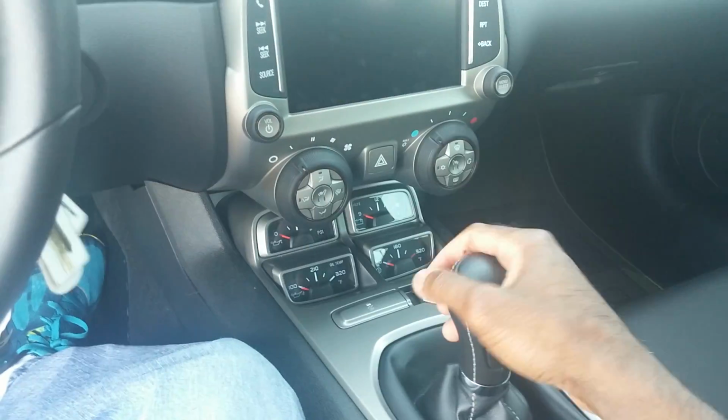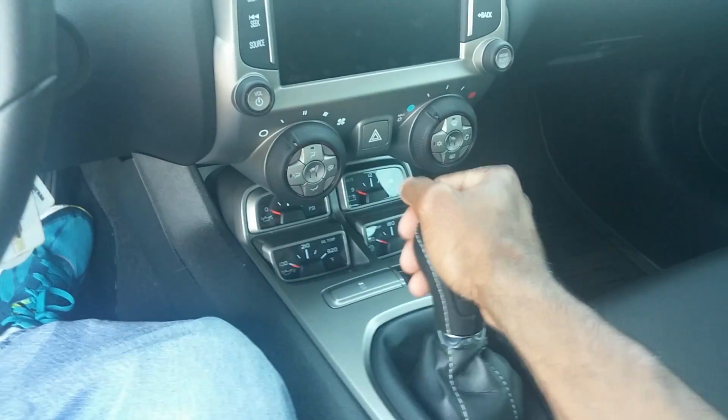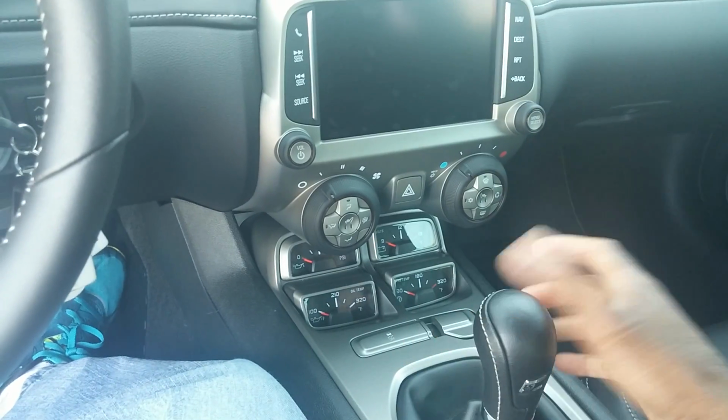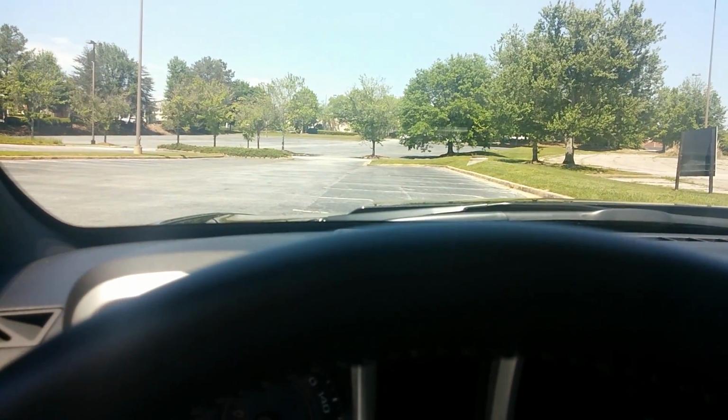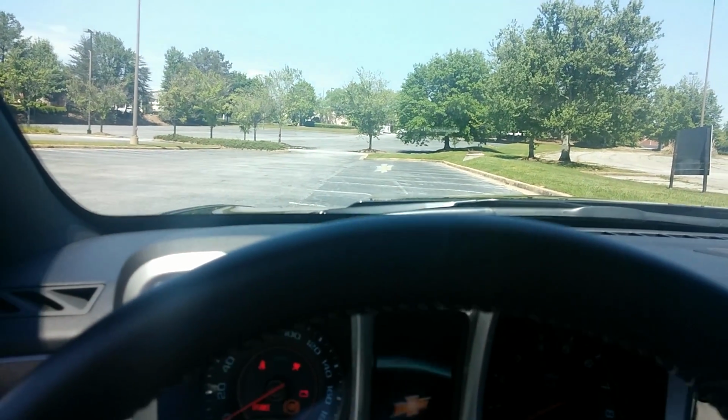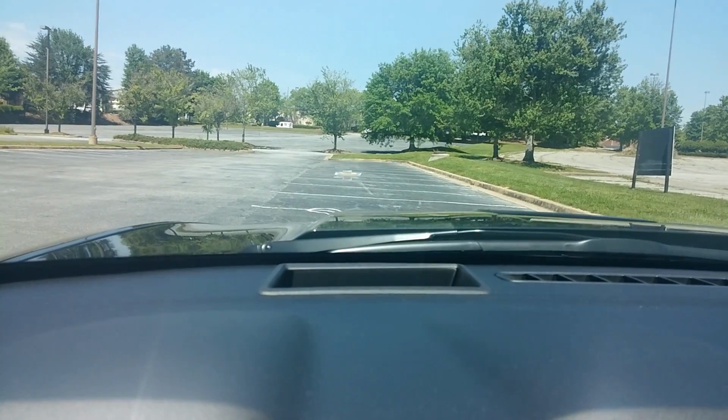And this is, of course, a manual, and it does have the short shifter on it. The 1SS does not have this short shifter. It is a little bit taller. So get this started and show this heads-up display. Gotta love the sound of that.